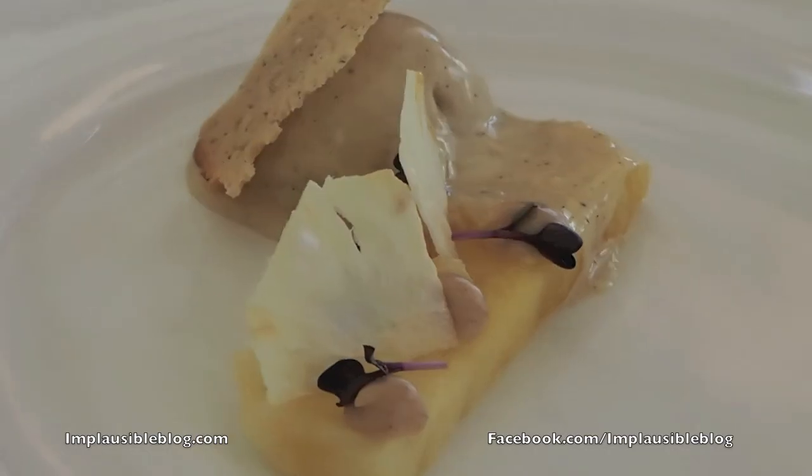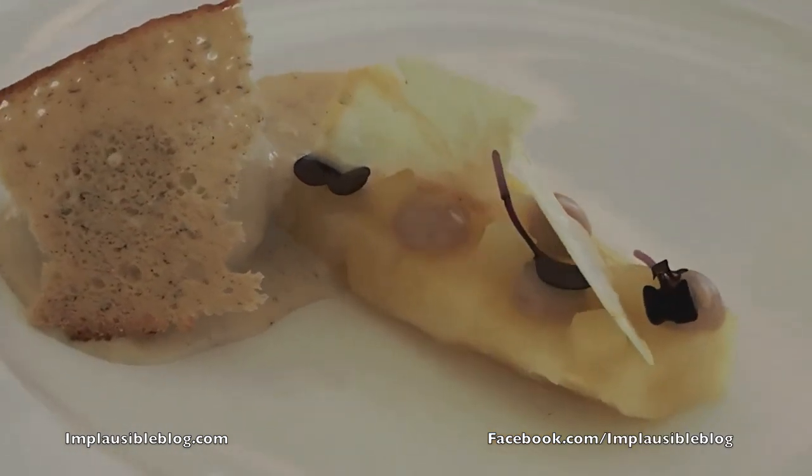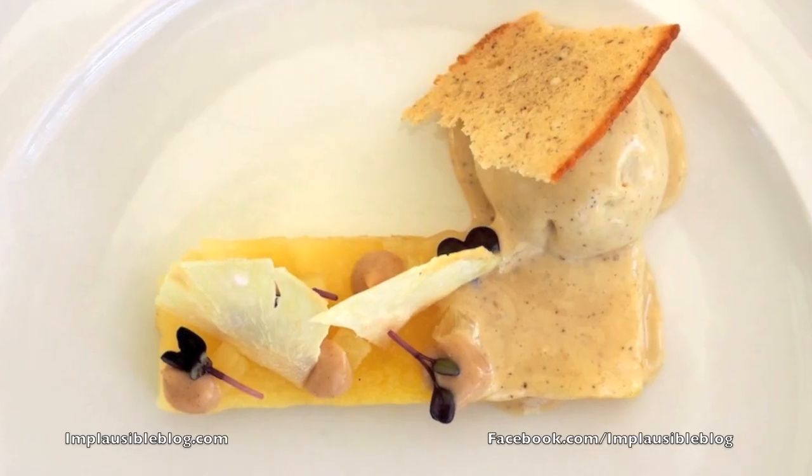A salt baked pineapple, again we wrap it in a salt pastry, bake it for a few hours just to really intensify the flavours of the pineapple itself. With banana bread crisps, banana bread puree, a lemon gel, and licorice ice cream.